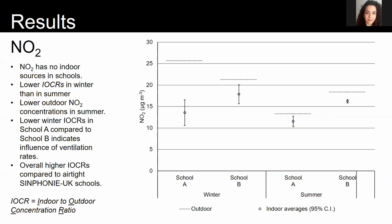The fact that School A in winter has lower indoor to outdoor concentration ratios compared to School B could indicate that increased ventilation rates also increase infiltration of nitrogen dioxide into the classroom. There is no indication that air tightness may limit infiltration of the pollutant to indoor air in school. Existing literature offers contradicting evidence on this.